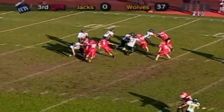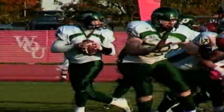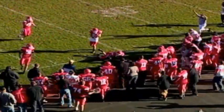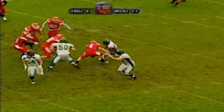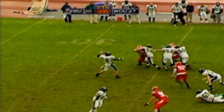The throw. Short drop. Time is going to run out. Here's Garrett Hubert. Oh! Left side, beautiful. Heading towards that more here today.